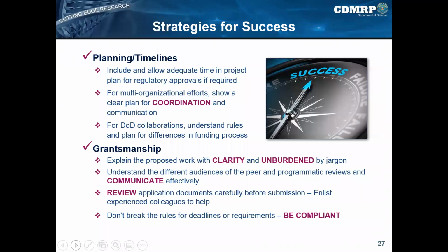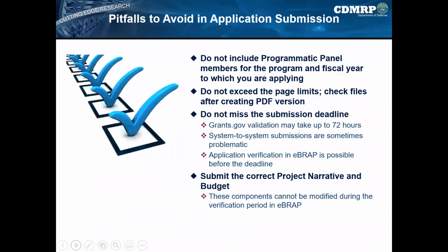Look at their criteria, both at the pre-application process step and the full application step. Review the application documents carefully before submission to make sure that you've put everything in there. And be compliant. Don't break the rules for the deadlines. So let's go for the next slide, where we're looking at the pitfalls to avoid in the application process. As I said, do not include any programmatic panel members for the program and fiscal year to which you're applying. That's just a huge mistake, and it's a simple one to avoid.